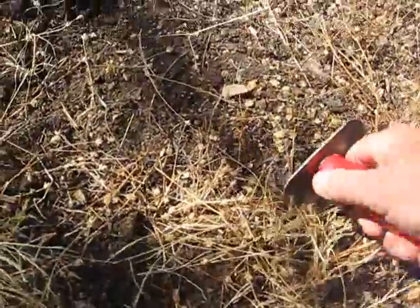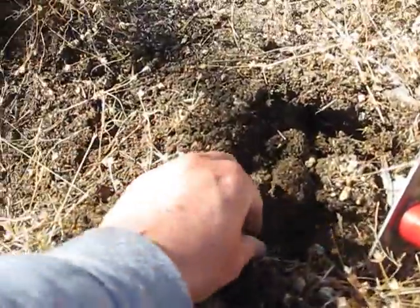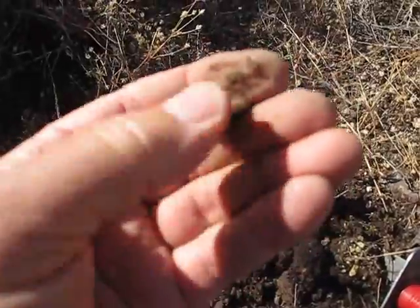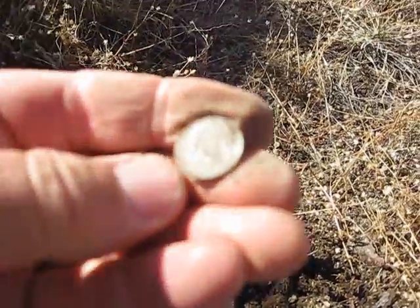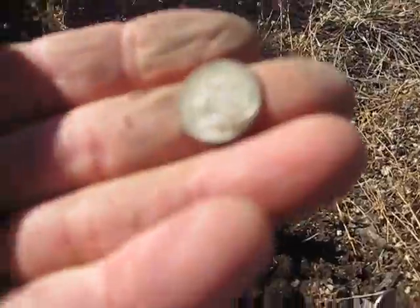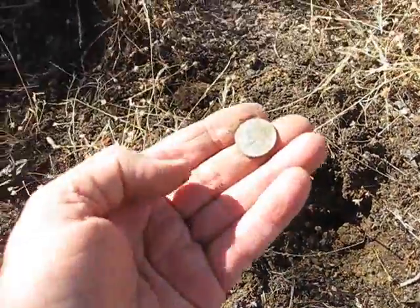Always have a hard time digging with one hand and sorting stuff out. Oh, there it is right away. So, that's a dime. Amazing. Probably a modern dime. But another dime right in this area. This has got to be like a huge coin spill. And right in the same hole, a nickel.